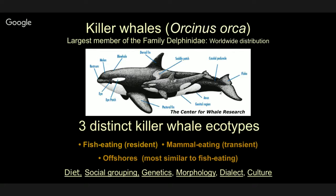So diet is a very distinct thing that's easy to see, what the animals are eating, and it's obvious when you're looking at a transient that they're not foraging on fish. They tend to be pretty gregarious feeders, throwing their food, and with fish-eating killer whales it's a lot more subtle what you're looking for in behaviors.